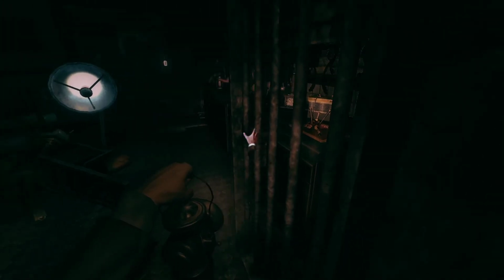We just got through this door. I just got back from vacation, and I will not even try and guess what part this is. I will just go, oh.